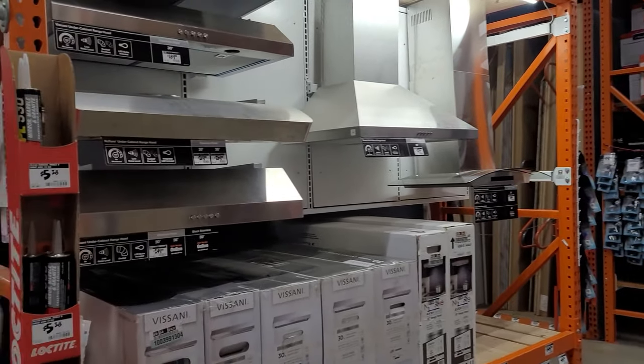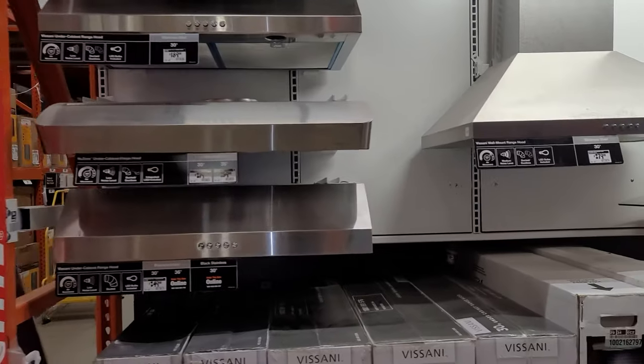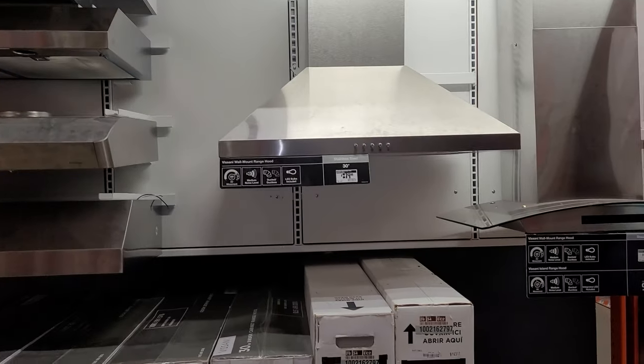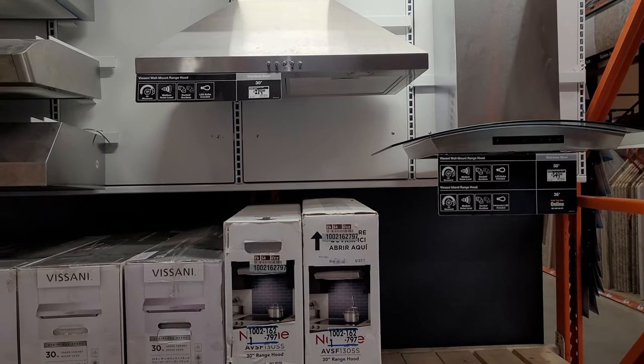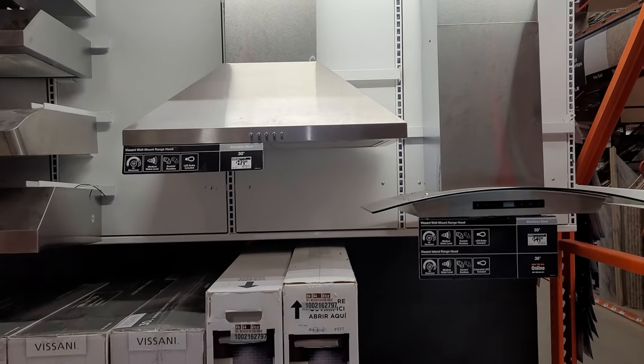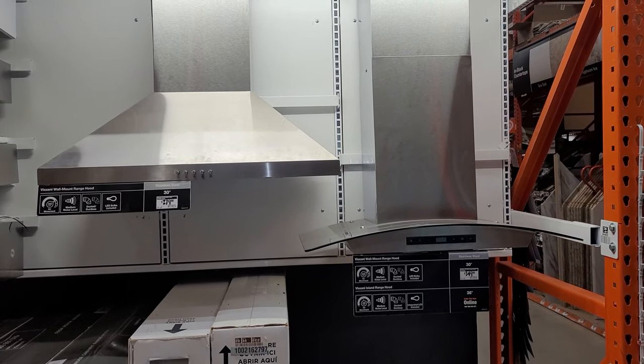What else do we need? All right. Basically, I want one of these hoods right here also. Ooh, these are nice. I don't know how it's going to work, but I bite, they put it in.